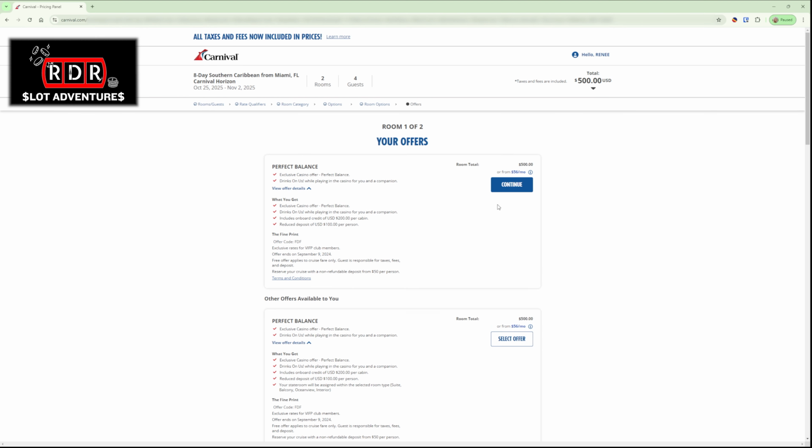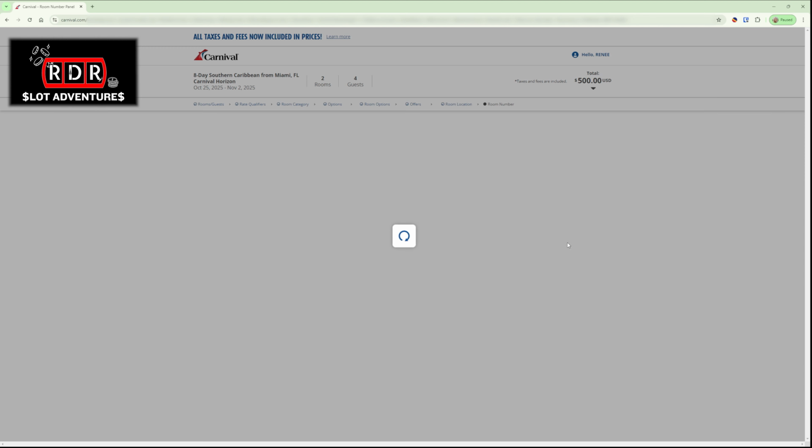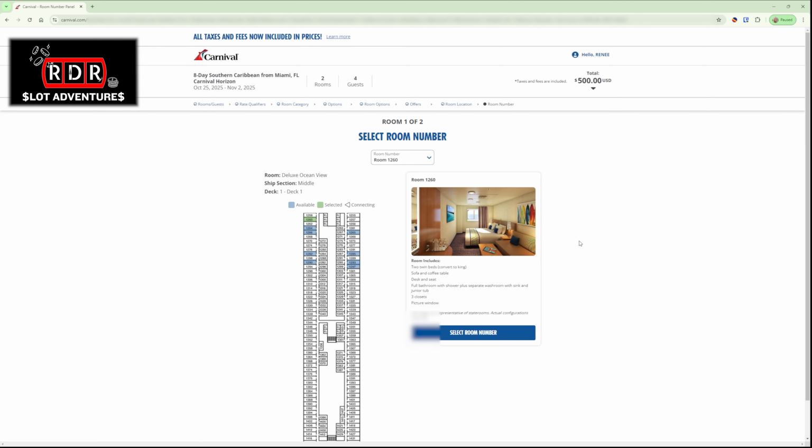So I'm going to go back up here where I can pick my room. I usually choose the middle if they have anything available. Right now, so far, they only have deck 1, so let's pick that. Here it's going to show what rooms are available in blue. It's choosing this one for me, but you can change your room. I'm going to change it to these two so we're close by each other, or I can pick these where we're right next to each other. Let's do that. So for this room, I'll pick the $12.93.